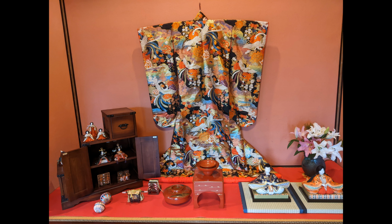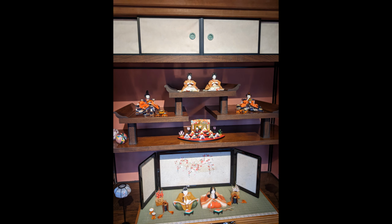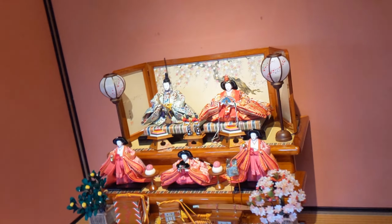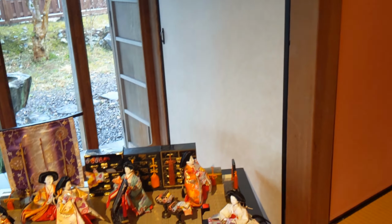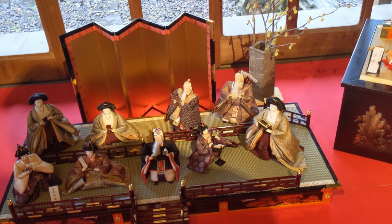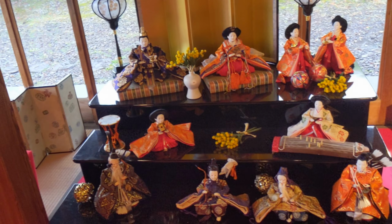The cafe also had a display for Hina Matsuri, which is a Japanese festival and holiday to celebrate girls. During the display, they use lots of ornamental dolls to display the emperor, the empress, attendants, and the musicians in the traditional dresses. And I think this is of the Heian period. It's really interesting to see all the designs and how cool they look and how interesting they are. And it's nice to see the tradition of history as well.